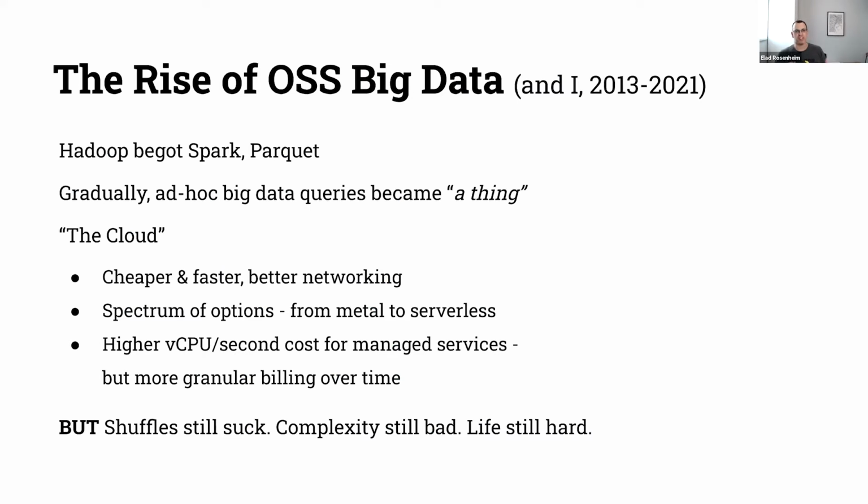Just a bit more context, I call it the king and I: the rise of open source big data and my perspective on it. The 8 years I spent at Dynamic Yield followed this trend. When I started there in 2013, Hadoop was still a thing. It all started with Google, every time they released a white paper: MapReduce and Google File System, then Bigtable, and everything evolved into an Apache project.